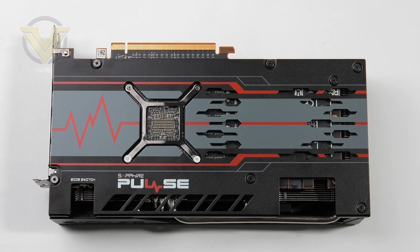Over on the back side of the card we have this large metal backplate which secures the PCB and it protects it from getting any knocks. There are pockets of ventilation there to allow the internal components to breathe.